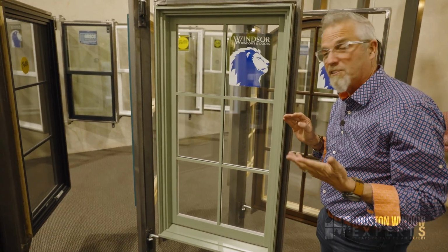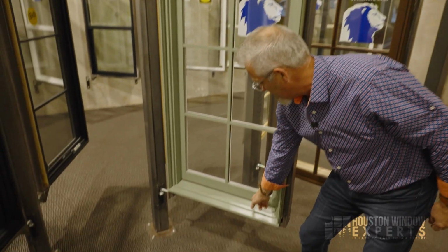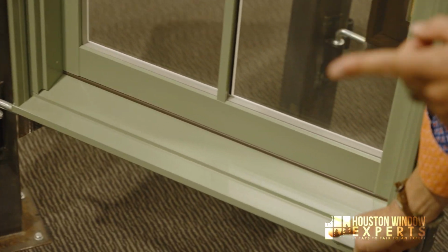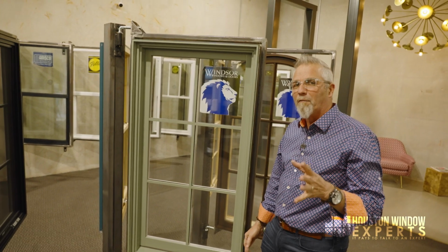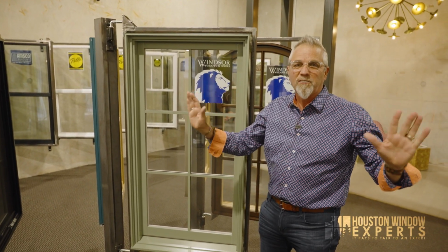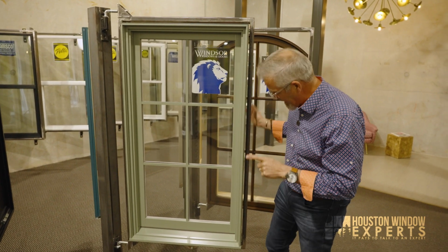But the important thing is, from the outside, or when you take a closer look at it, they're all the same. If you notice here, this also has the slope sill. Just like that operable window has a slope sill, so does this, even though it doesn't operate. So it's important for all of your windows. If you're a little OCD like me, you're going to want them all to be just perfect, just right, and this helps you get there.